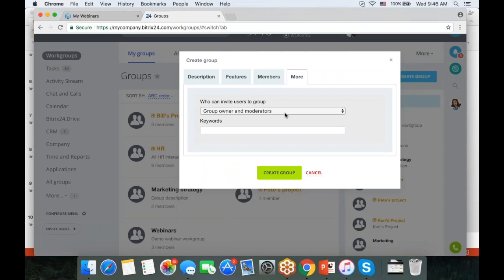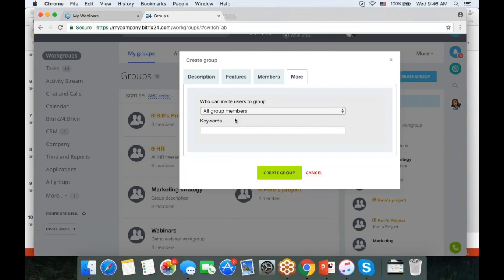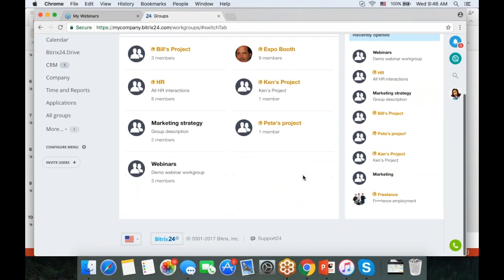What else do we have? Here you decide who is allowed to invite new users to your project/work group. Is it going to be only the person who created the project, or project owner and moderators, or anyone? If you have a project that is for a nonprofit or some sort of informal group, you may want to select this option here. And this is where you enter keywords and tags for easy search. Okay, so we have created a project.